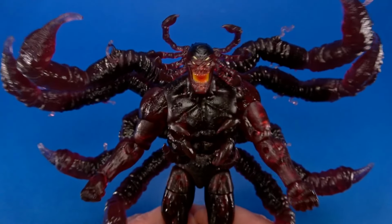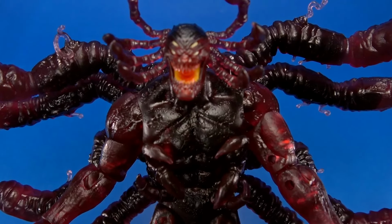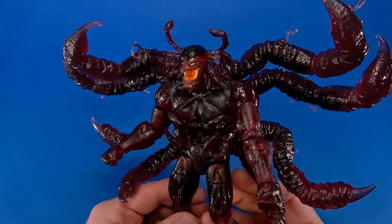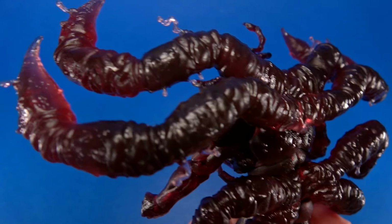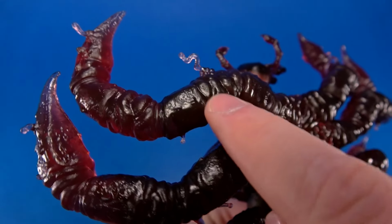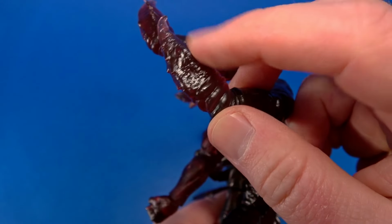Whoa, that is intimidating. I'm looking at the screen thinking, whoa, am I psyching myself out? What's going on here? I like this way better than I ever thought I would. Let's look at the crazy sculpt to it. How detailed that is with the little pieces coming off and the wrinkles and the crustacean look.